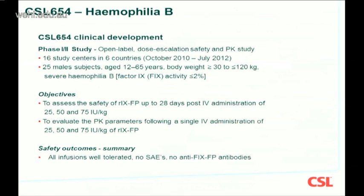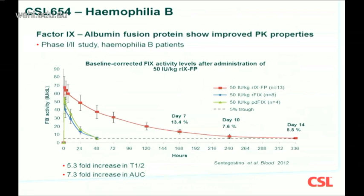So a phase 1/2 study was designed where we did a dose escalation and PK study in patients with severe haemophilia B. The objectives were to assess those doses and really look at PK and safety outcomes, and not so much efficacy in these patients. And just moving through quickly, I think the really pleasing thing to see is that half-life extension that was observed in the animal species really translated into patients.